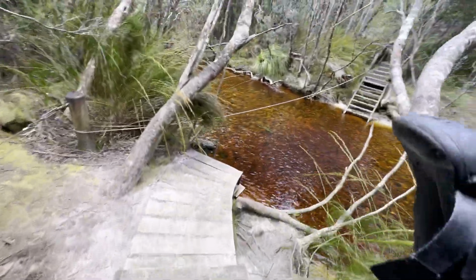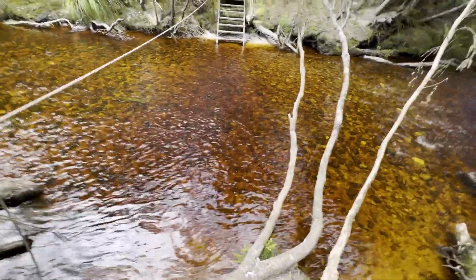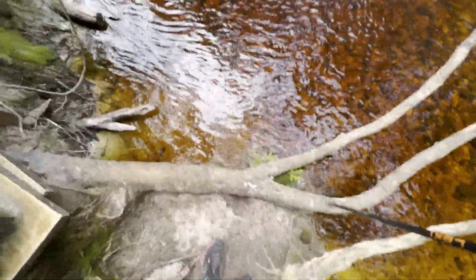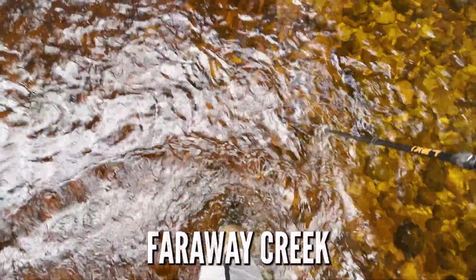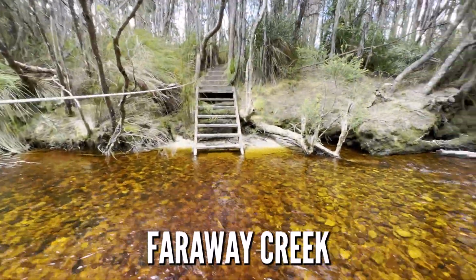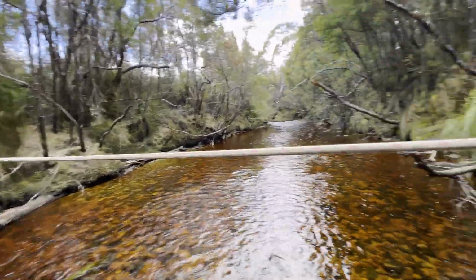Alrighty, I am crossing a river. Not too deep, but decently wide. Boots are getting wet. This is Faraway Creek, I believe. There's a rope to assist as well.